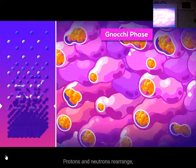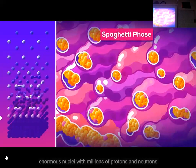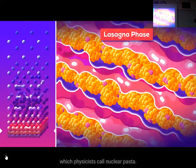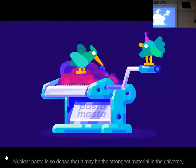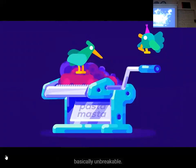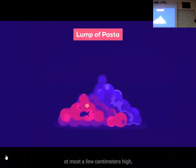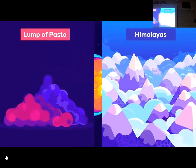Protons and neutrons rearrange, making long cylinders or sheets, enormous nuclei with millions of protons and neutrons shaped like spaghetti and lasagna, which physicists call nuclear pasta. Nuclear pasta is so dense that it may be the strongest material in the universe, basically unbreakable. Lumps of pasta inside a neutron star can even make mountains, at most a few centimeters high, but many times as massive as the Himalayas.